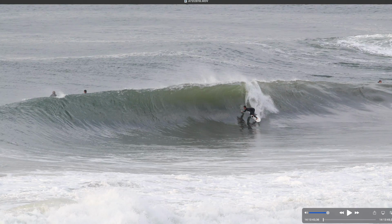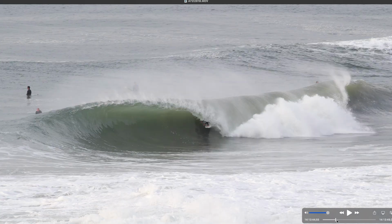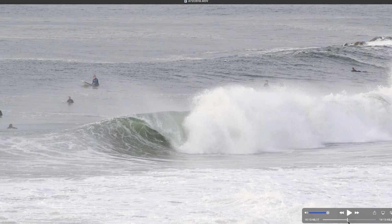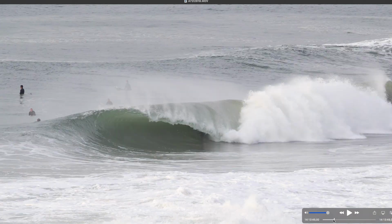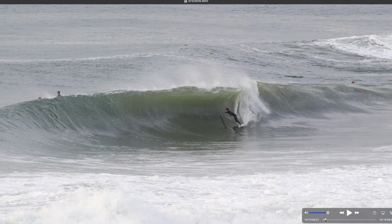Okay, so here's a really good one. This is a nice barrel. This guy does almost everything right. Actually, I'm going to play this through to show you what happens. Right? Look at the little spit at the end of this thing. Beautiful wave. Doesn't make it. Now, am I saying he's definitely going to make it if he does this? It's one of those things that we don't know.